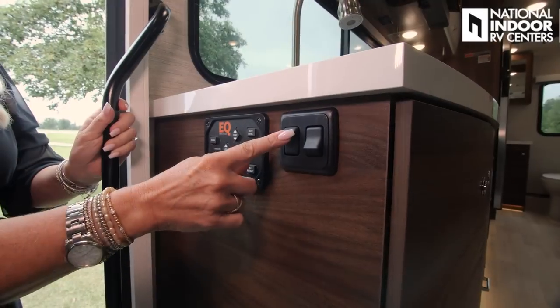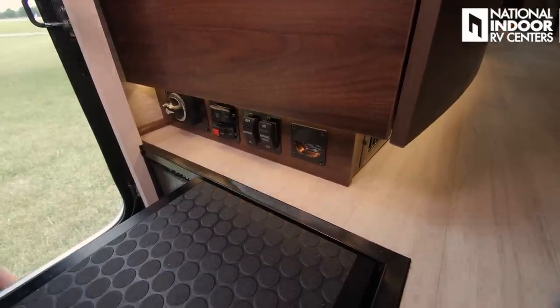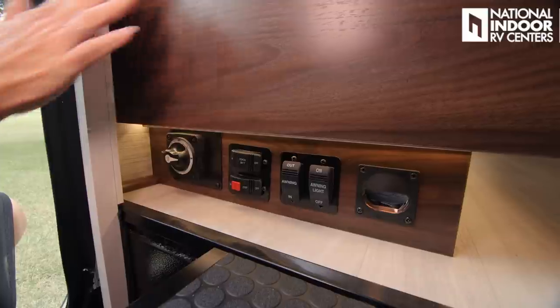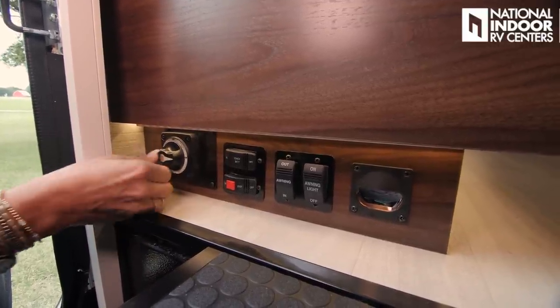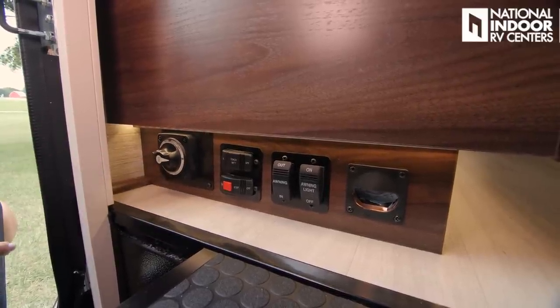First button here is our exterior security light for the passenger side and a little courtesy light here when we walk in, so it lights the stairwell. And then the second light is for the living room. Down below the cabinet, we have the complete coach disconnect here. So this is what you want to turn off if you're not storing someplace that you are plugged in, because you don't want to have any parasitic draw on your batteries.